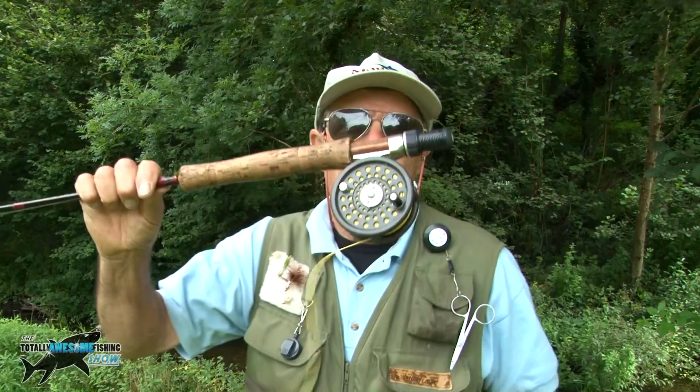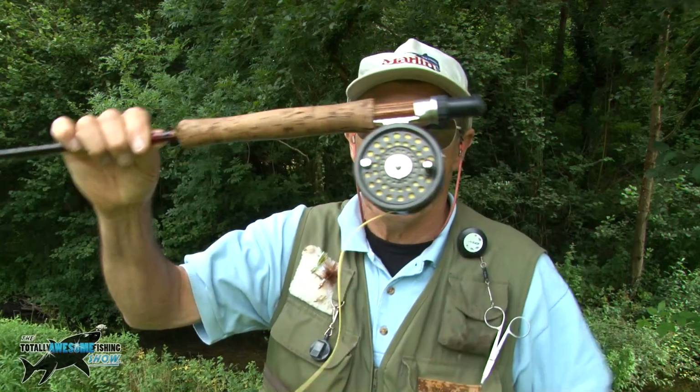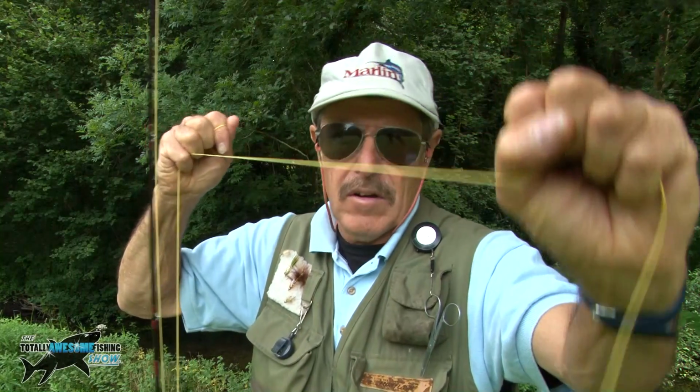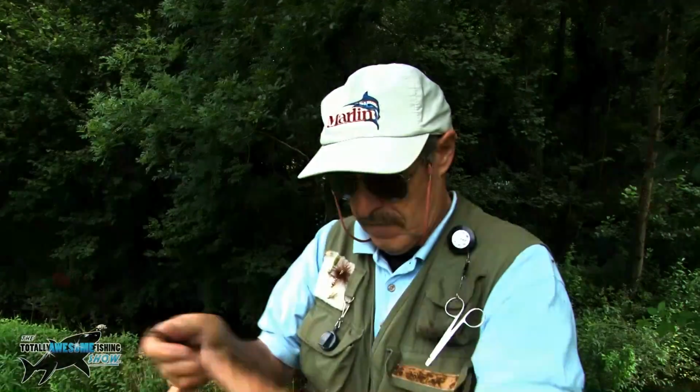Couple more tips. If you haven't used your fly line for a long time, it's going to have some line memory in it. It goes all curly like this. If you just take it out and hold it and gently stretch it like this, you take that line memory out of it, and you should find you'll get a better cast next time round.